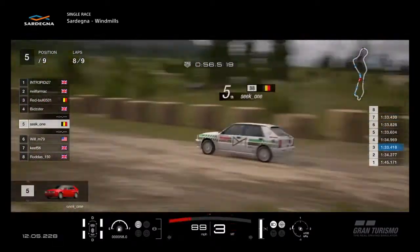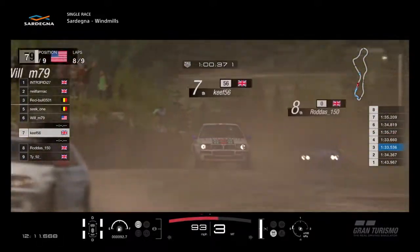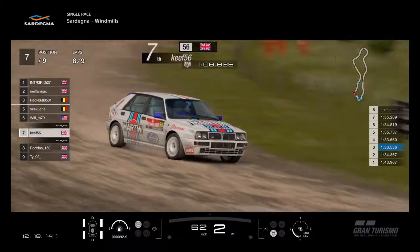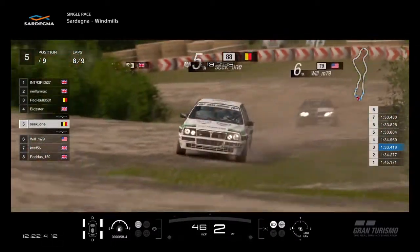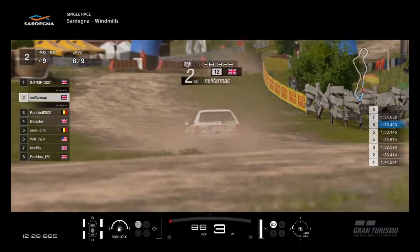Bidster still in 4th, Seat 5th, Will 6th. Keith 7th with Rodders behind in 8th, so it's just started to settle down now a little bit. There's no point getting the first half of the replays in because we're really past halfway distance now. We'll get all the replays in for you at the end of the race. But Seat 1 there in 5th, he's trying to catch up to Bidster and Neil and Red Bull. Still quite close, but Neil's now edging out the gap.